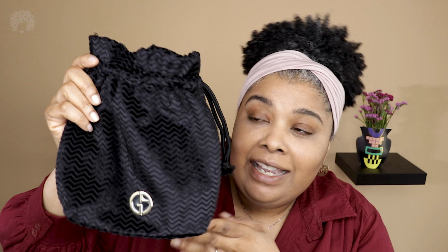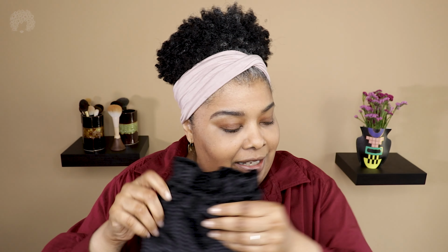So the products were, I think, initially 15% off, but because I got them on Valentine's Day, there was an additional 10%. So that makes it even better. And they came in this horribly tacky bag that's like velvet with this gold, but okay, we'll forgive them. We'll forgive them for this bag because it was a nice discount.